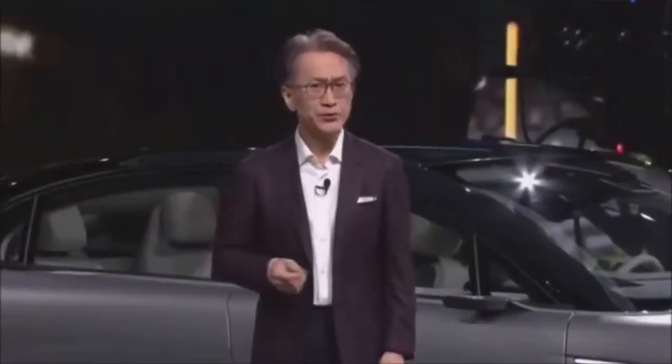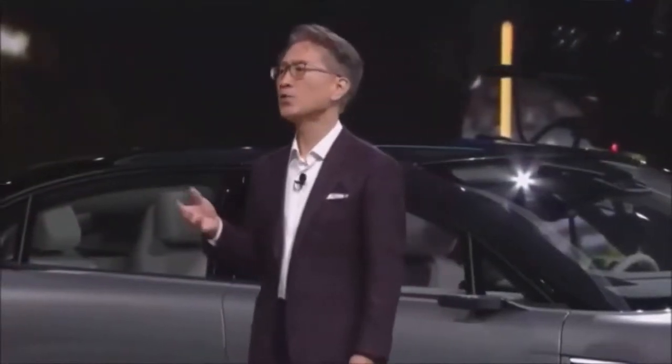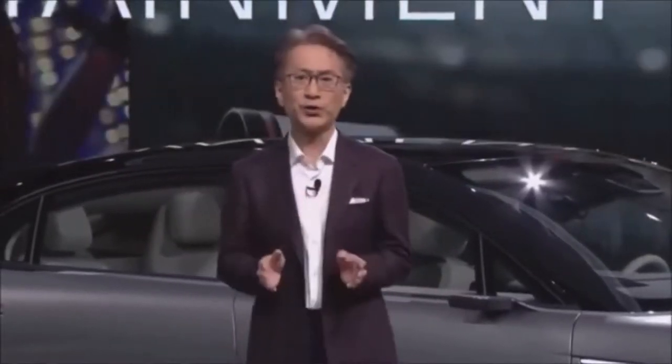We are committed to making a meaningful contribution to society, and we are excited about the road ahead of us. And we, Sony, will continue to evolve as a creative entertainment company with a solid foundation of technology.